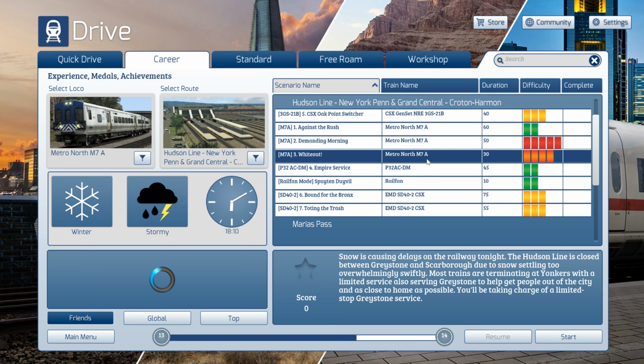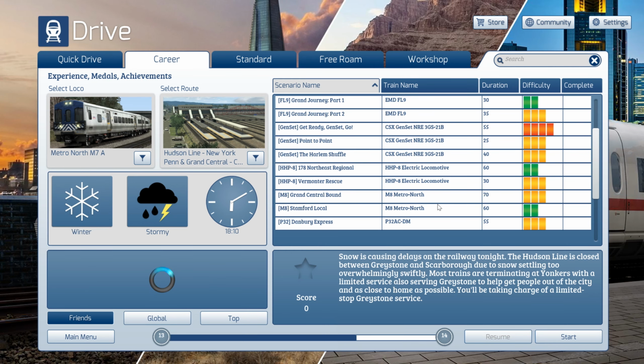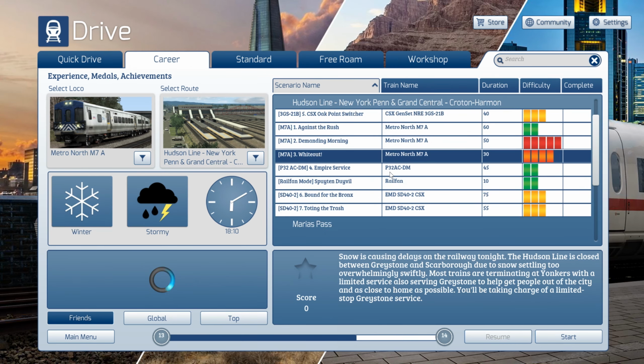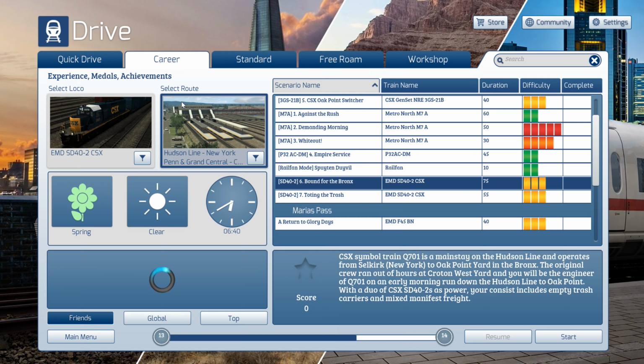There are some characteristics of some stuff you would have seen from, let me see, it's this route right here, New York to New Haven. We do have some of these M8 locomotives, kind of M7, M8, almost the exact same thing, just a newer model. As well as we have an Amtrak P32 AC-DM, which is basically that same P32 you saw in that one other route, just repainted into Amtrak colors. Same thing. Then we have some EMD CSX SD40-2s as well. Probably the same thing that you've gotten in the past with the SD42 CSX ones. Nothing really major, just a brand new route.